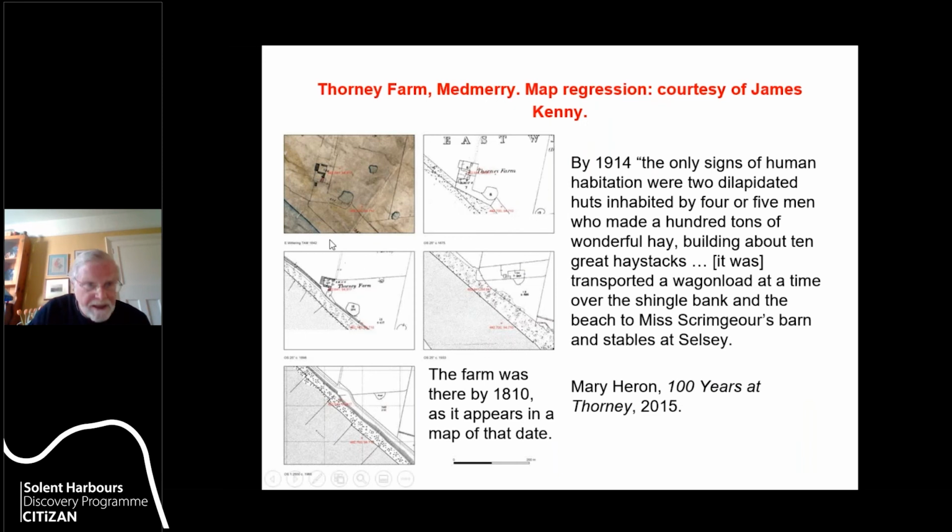Here it is in 1842. Here's the sea, here's Thorney Farm. Here it is in 1875, here's the sea, rather closer. Here it is in 1896, still closer, and this is 1933. No farm, it's gone. It's actually under the shingle bank there, and it's only now that it's being exposed on the beach. We know from oral history that it had gone by 1914.